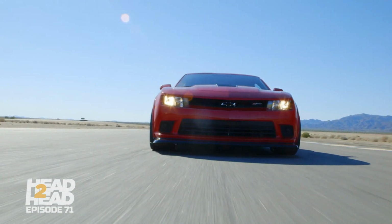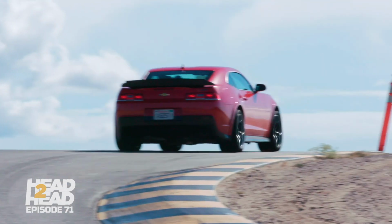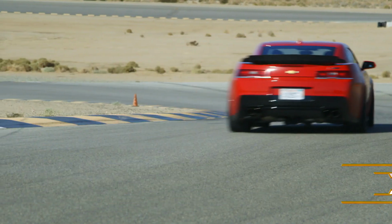Every time I get in the Z28, I'm a little bit scared of it. I have to be honest. It's just wide and big and heavy and, let's be honest, ridiculously capable. Yeah, it's our best driver's car for 2014. I mean, it's kind of hard to fault when a car this big does this around a track.